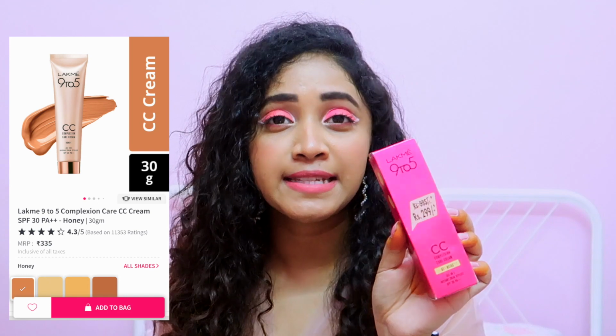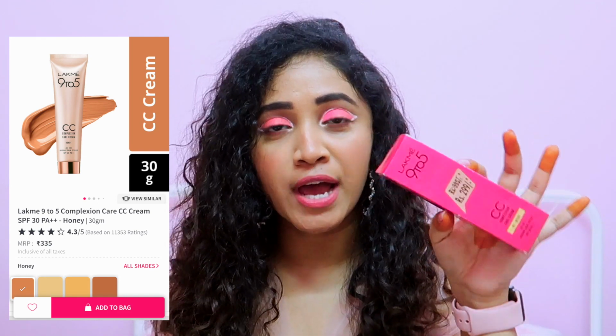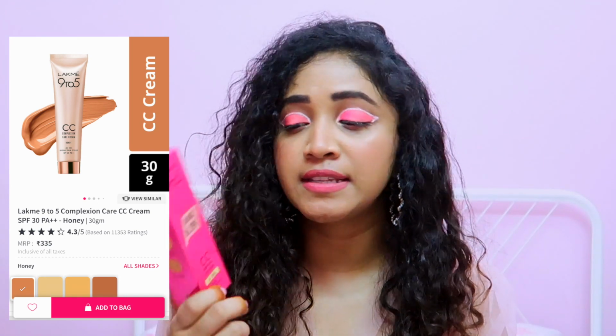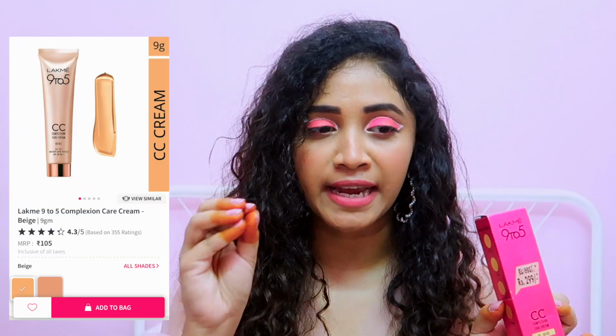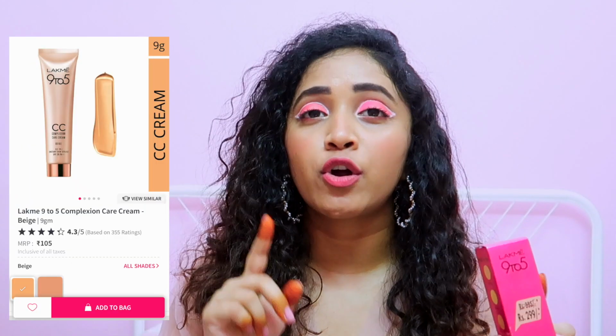So let's start with the base. For beginners, I would suggest going for CC or BB creams because they are light and also easy to work with. The first product I have in CC creams is Lakme 9to5 CC cream. This is the bigger package, a 30-gram package, and it retails for 335 rupees but is always on sale for 299 rupees. There's also a smaller version, a 9-gram product, which you get for 105 rupees.